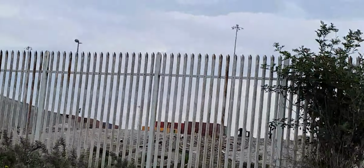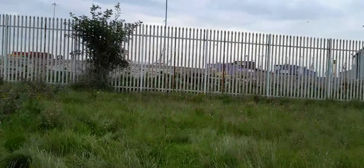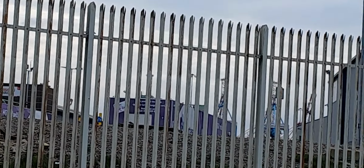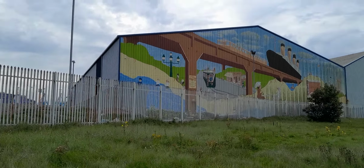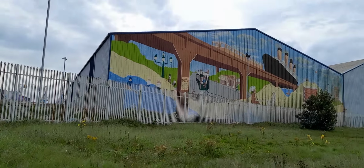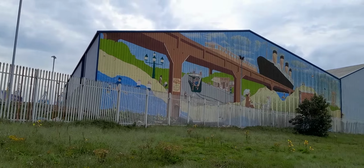So that's Seaforth docks, you know, where the Port of Liverpool. You can't actually see properly. You see the cranes and that. And this mural tells you a bit about Liverpool and Waterloo. Just a bit of history really on it.